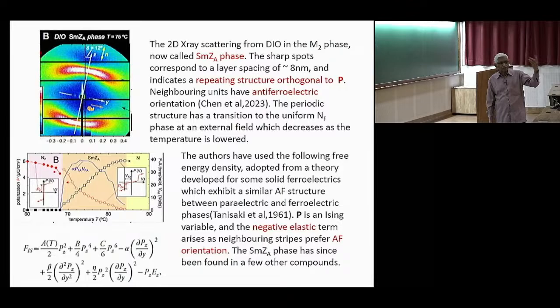So again, the Boulder group published a paper earlier this year. And what they found in the intermediate phase are these two X-ray scattering small little dots corresponding to something like 8 nanometers. They called it smectic ZA because the picture is somewhat similar to that splay phase that the British group had come up with, except that there is no splay, but they are anti-ferroelectric type of order, but the width of each domain is only 8 nanometers.